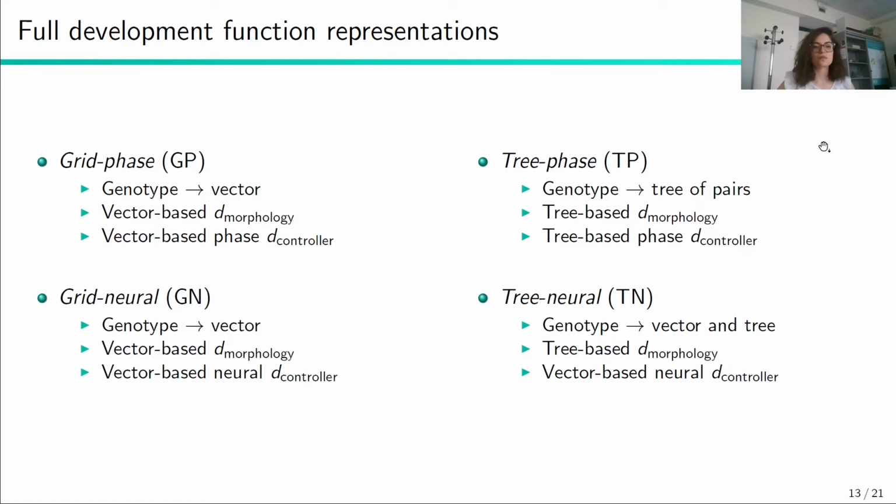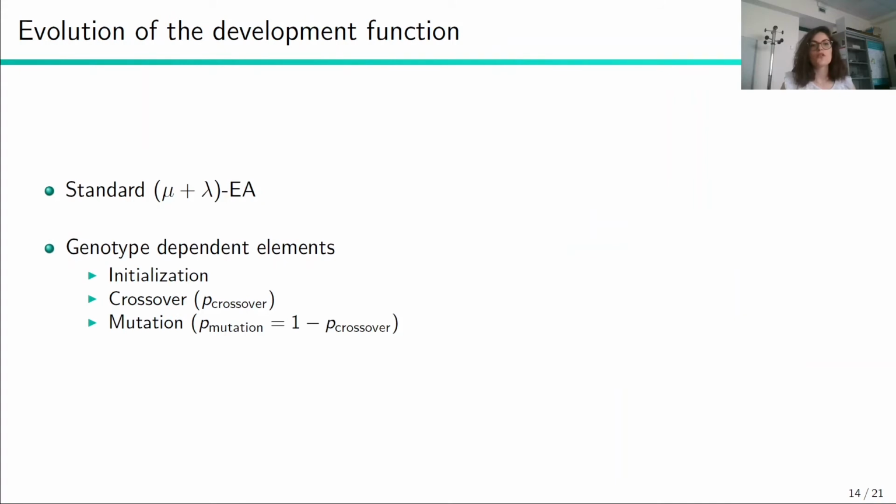representation. So now that we have the representations, we can also describe how to evolve them. And we use a very standard mu plus lambda evolutionary algorithm that I will not focus too much on. And we use some genotype-dependent elements for initialization, crossover, and mutation.